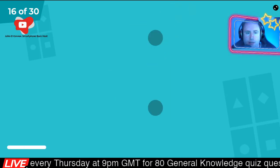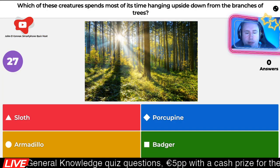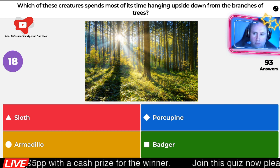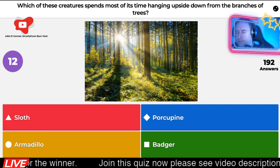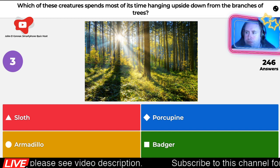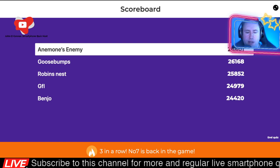Halfway there. Multiple choice. Which of these creatures spends most of its time hanging upside down from the branches of a tree? Is it a sloth, porcupine, armadillo, badger? Correct answer, it is a sloth. 224 correct answers. Number 7 is back in the game, 3 in a row.